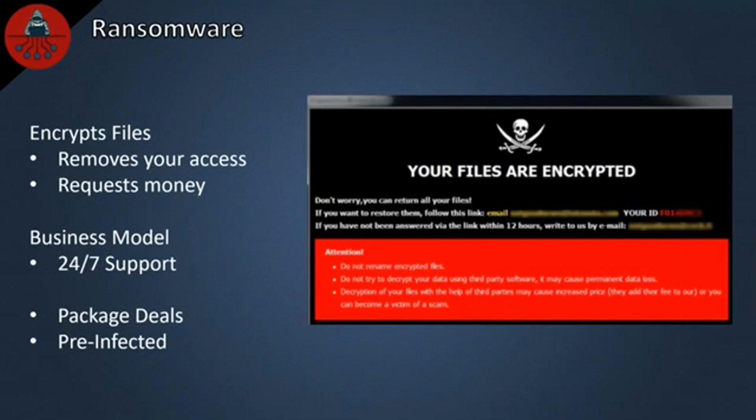Another interesting item around ransomware is there's actually a business model for selling the ransomware software itself. So if you so wanted to, you could go buy ransomware and deploy this yourself, and they will help you. You don't have to have business skills or hacking skills rather to perform this.